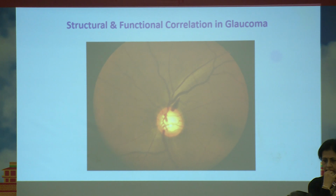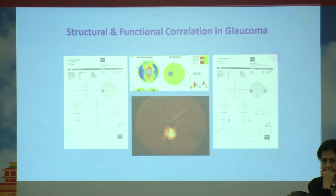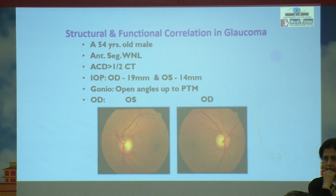Hemorrhage, as I told you, never looks at you. Rule out a hemorrhage. Here you see a hemorrhage in the superior temporal segment. Initially, the normal OCT, normal visual field. 3 months down the line, if you see the visual field on the right side, there is a slight one spot defect in the inferior nasal step. This is how you have to follow up the patient and try to manage a case of glaucoma.